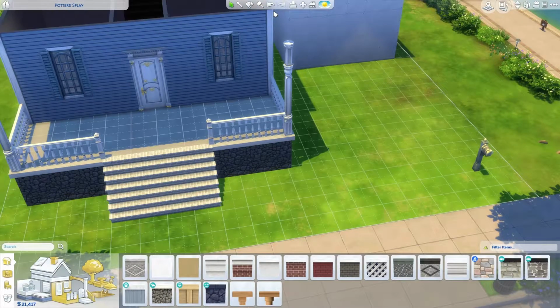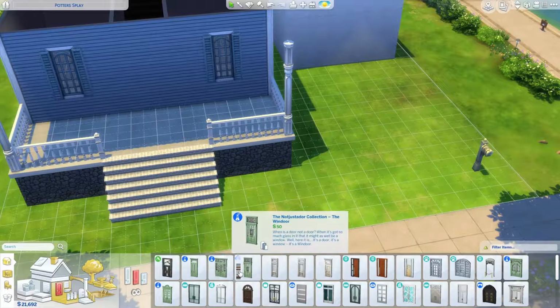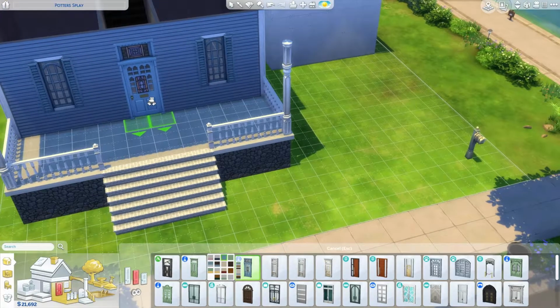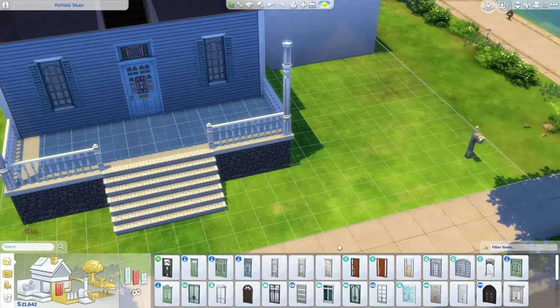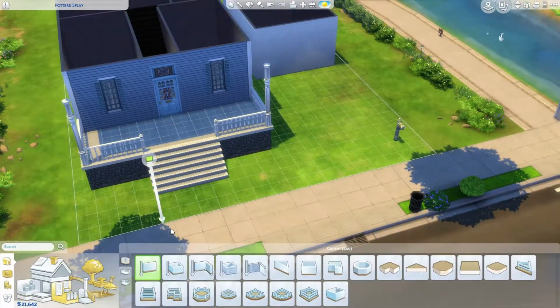I am also going to change the door. That door just was almost too ornate, or maybe even not ornate enough. It was that weird kind of in between, and I feel like the door that I ended up putting in there fits a lot better.